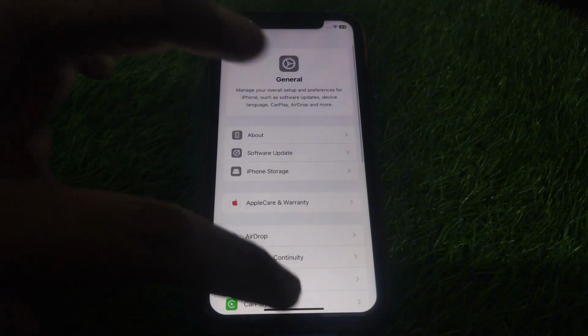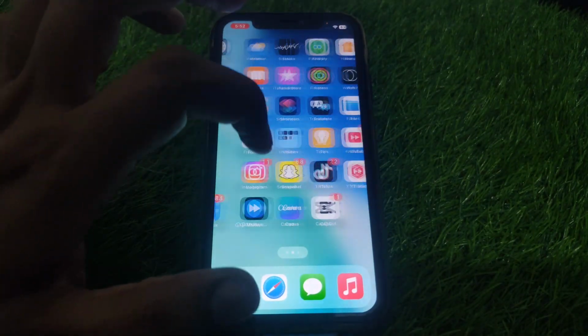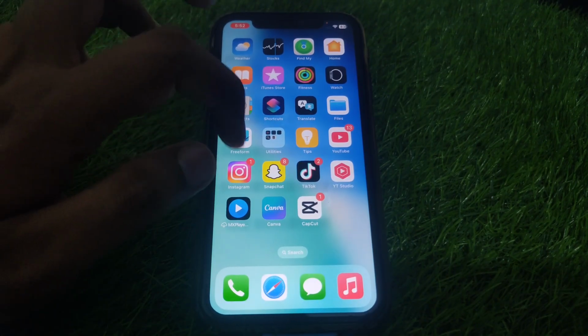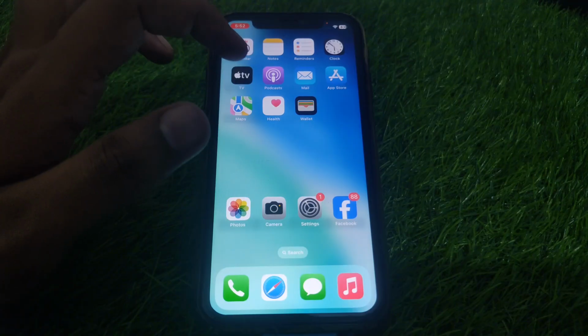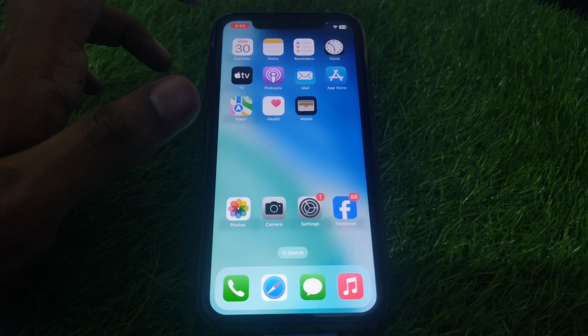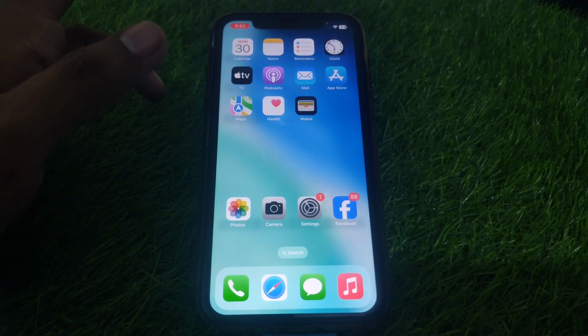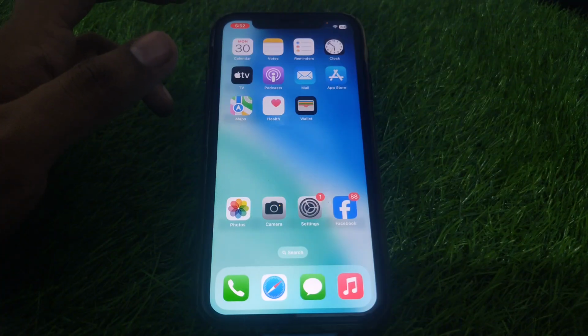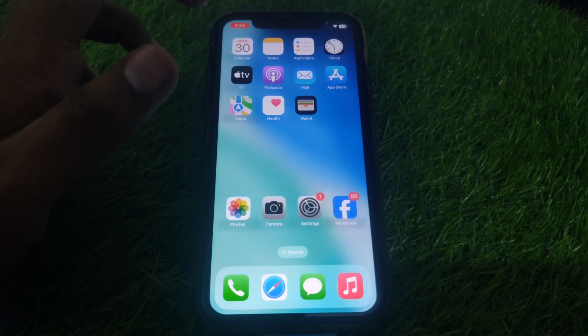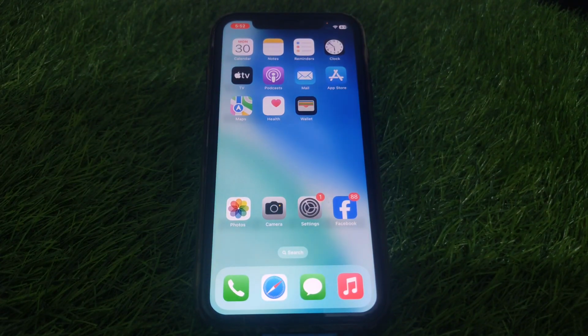But if your iPhone was working very well before the iOS 26 update, then what you have to do next is try to downgrade your iOS 26 to iOS 18 if you are using the beta version of iOS 26. But if you have installed the latest iOS 26 official download, then you have to simply wait for the next update so that this lag can be overcome.